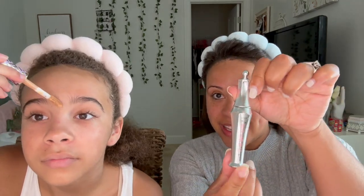I use the Benefit 24-hour brow set. Guys, I have a pimple on my forehead. I have brows from the 1990s, so they're very thin. I don't know if this is the matte one. No, I have the matte one. The matte one is this one. I use the color Valencia. Got your little brush. We have the same brush because I like Sephora on body.